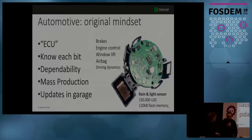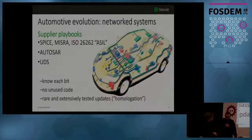So in the past, for example, if we talk about the basic software running there, which we develop, this is about 150,000 lines of code. And we've roughly been developing this for 10 years now with about 50 developers. So if you talk about the code that runs on the device, this is about 300 lines of code per developer. So very small. We know every bit. And we're doing updates only in the garage. But let's get to the next slide.